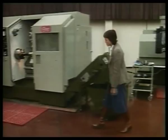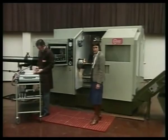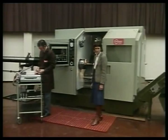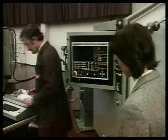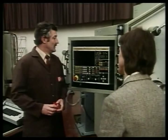But it's only with the growing need for flexibility that they've actually been controlled by computer. But of course, you can't just stand a computer by a lathe and expect it to turn out components. Someone's got to tell it what to do. Peter, how do you get it across to a computer that it's now in charge of a very complicated lathe?